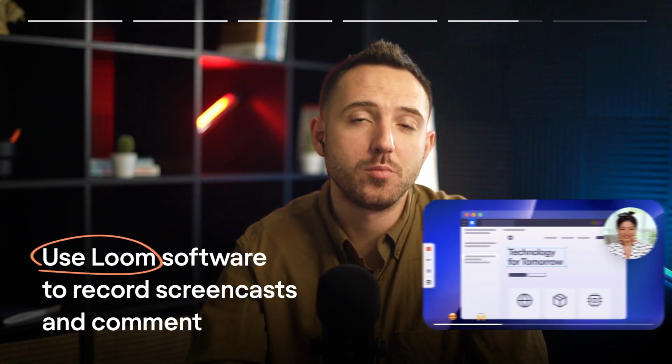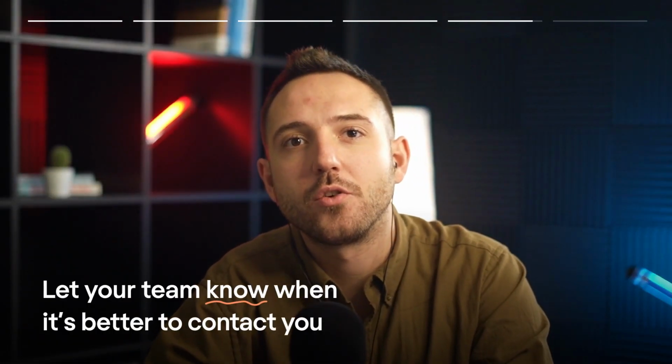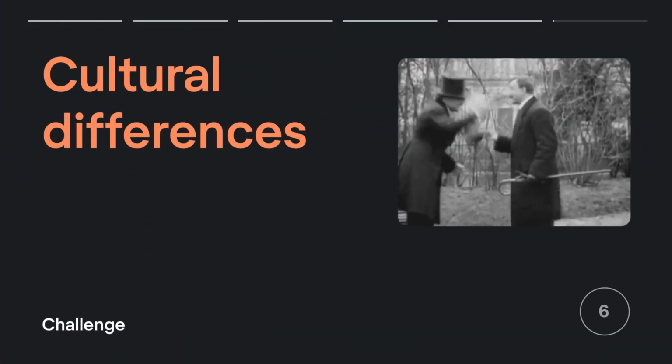If it's difficult to find enough overlaps, use Loom software to record screencasts and comment on the design. It will allow you to explain anything without having to organize the team meeting. Let your team know when it's better to contact you. If you think you need to be accessible to your designers 24/7, you are wrong, and it may mean you are micromanaging them. And the last, challenge number 6, cultural differences.